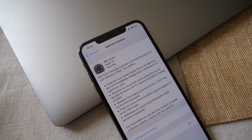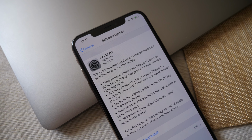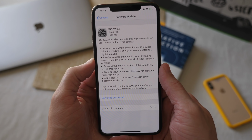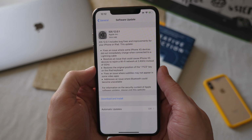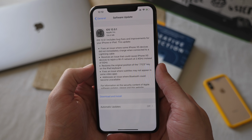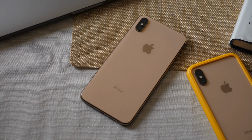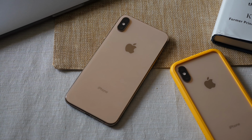It's going to be the first update of many over the course of the next year for iOS 12, and it comes 3 weeks after iOS 12 was released to everybody. There are 5 different changes and bug fixes in this update, 2 of which are specifically for the iPhone XS Max and iPhone XS. So let's go ahead and talk about everything that's new.